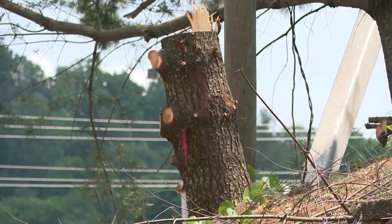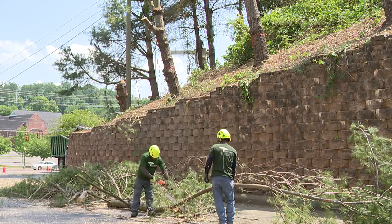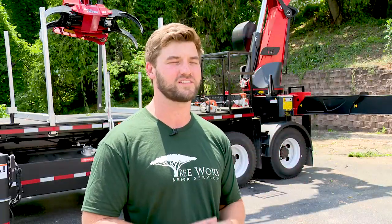From then, we typically set a date out. It just depends on what time of year, but typically 2-3 weeks out, we'll come out. The crew will show up in the morning, and most jobs we can knock out in a day. So we can do small little jobs with 3 small trees to big jobs where we're just taking out dozens of trees in a day.